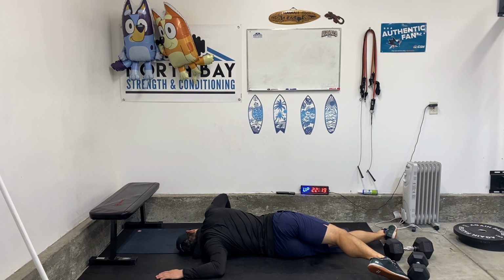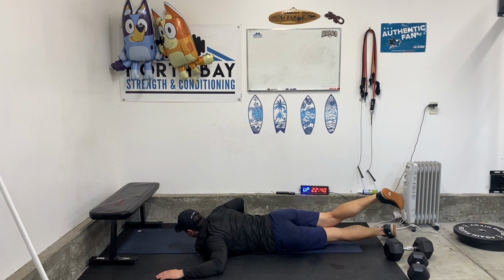Got 20 seconds left. And even if you're not a mom or dad, this is a great one to do. Ten seconds here. 5, 4, 3, 2, 1. Come out of that nice and slow.